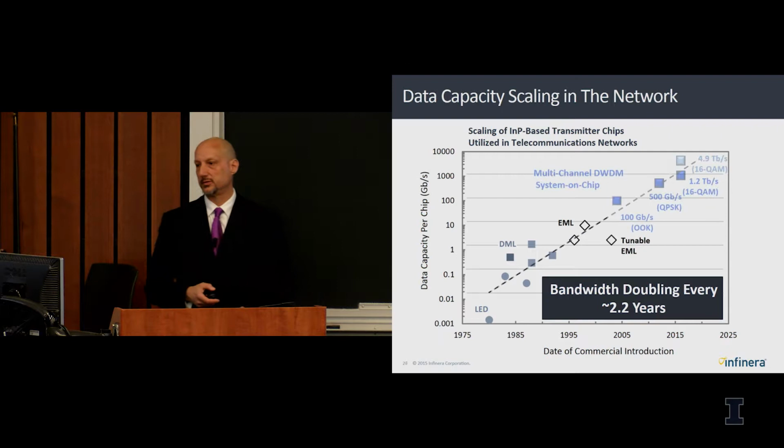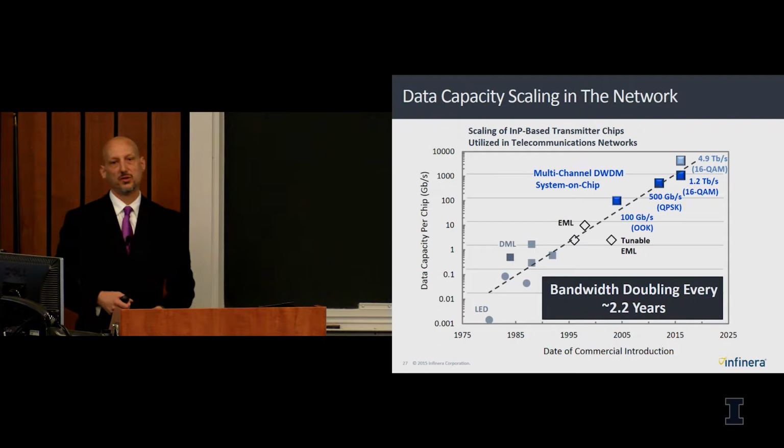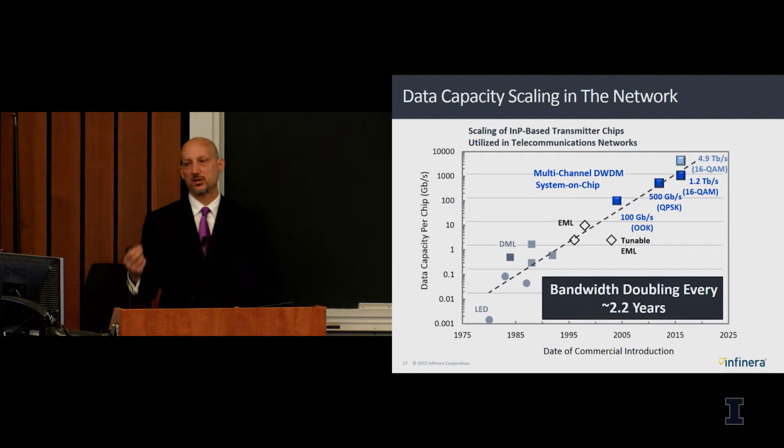What I'm going to talk about now in the rest of the talk is using large-scale photonic integration to scale to 100, 500, and multi-terabits per second using system-on-chip photonic integrated circuits. And with this photonic integrated circuit technology, we've been able to continue the exponential increase in bandwidth, doubling the bandwidth on a commercial chip about every 2.2 years.